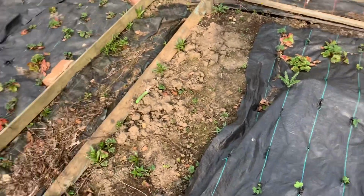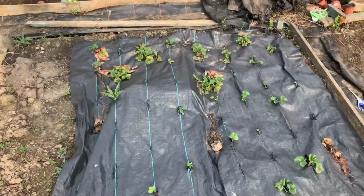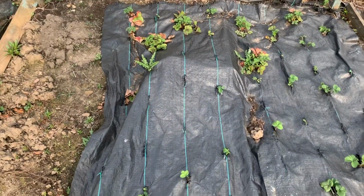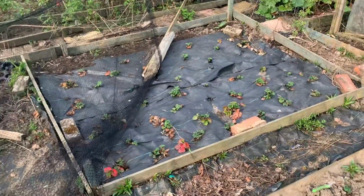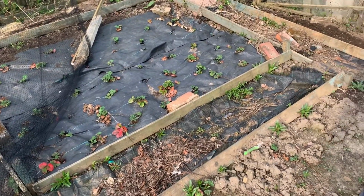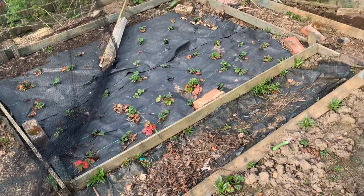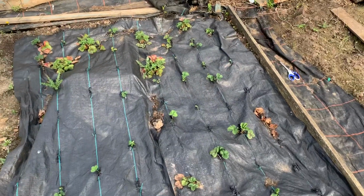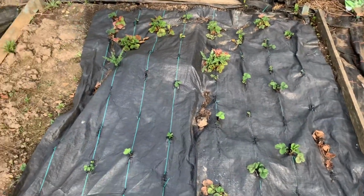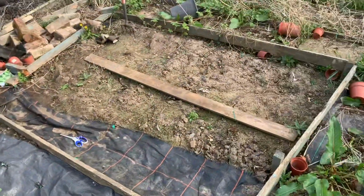They just need sorting out. But yeah, that's how I've got them planted through black membrane to try and control the weeds, but as you can see the weeds still pop through, the little buggers. But yeah, they'll be like that. And hopefully they'll grow well, because I've grown them like this in the past and they do fantastic. Keeps the ground moist and obviously controls the weeds-ish. They still sneak through the holes, but yeah, they're a lot better. So let's get cracking with this area.